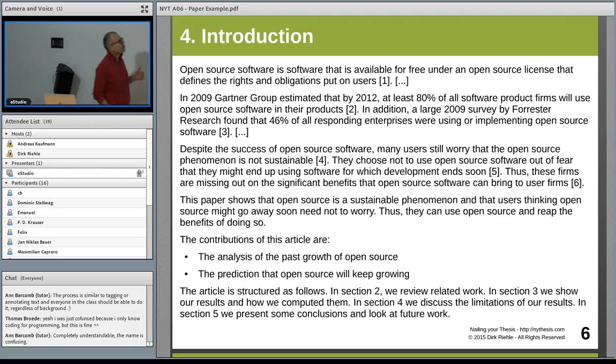So we zero in on our research question and simply state the results. We show it's sustainable. And in the context of an introduction, that is really just the claim. The paper is there to show that this claim is true. But in the introduction, we are making the claim as to what the paper is showing by way of its later sections. And then comes an idiosyncrasy of research writing.